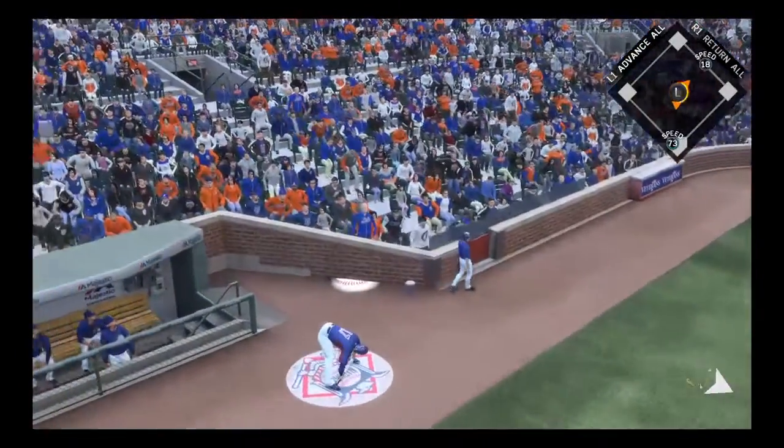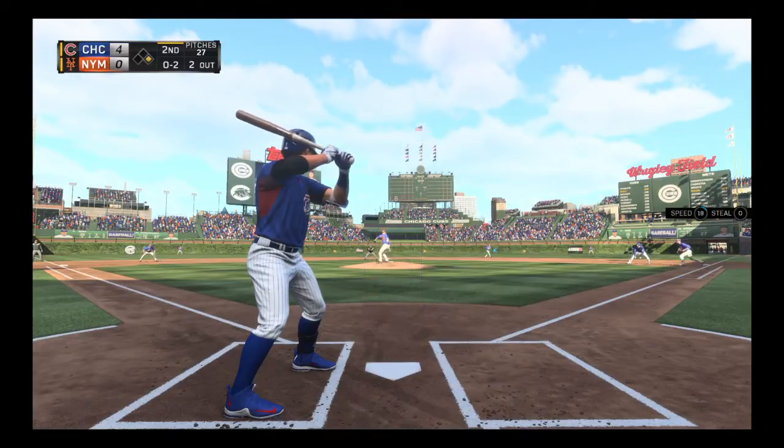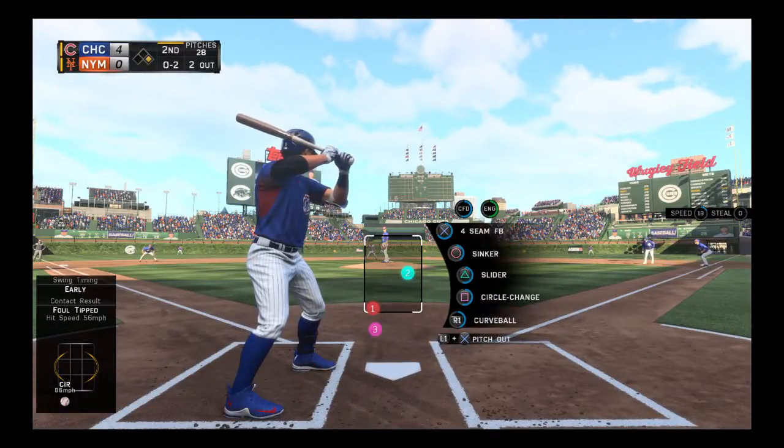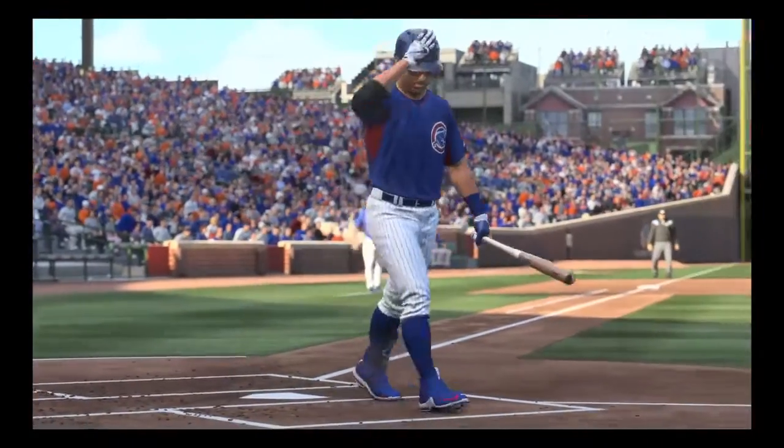Swing, and he pops it up over toward foul territory. And this is going to wind up a foul ball. Here's the 0-2. Fought off at the plate, and we'll do it again. Throws him for strike 3, and that retires the side.